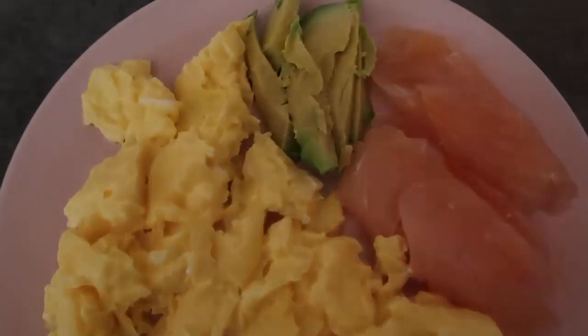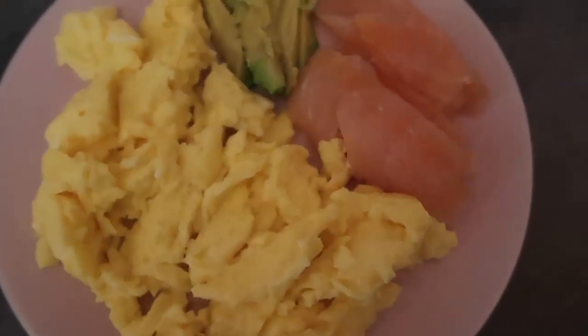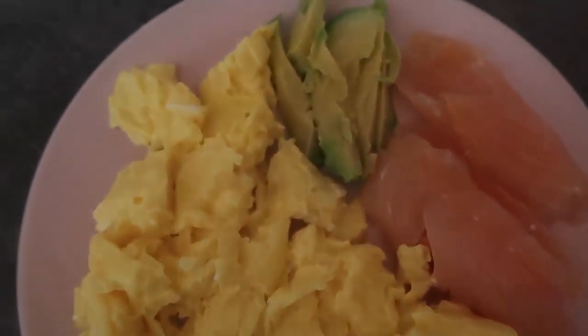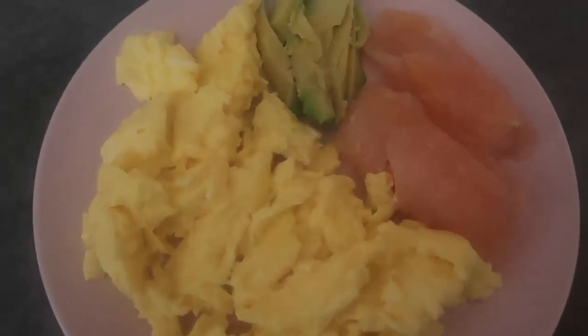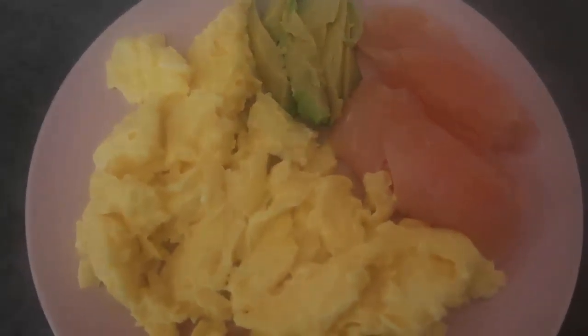They're ready. I'm just going to pop them onto plates. And there you go. In no time, scrambled eggs are done on the plate. Some smoked salmon and the avocado looked beautiful today. So that is my breakfast to start off this week of low carb breakfast ideas. Keep watching for a whole week of easy, low carb, keto friendly breakfast ideas.